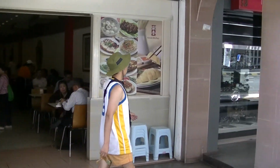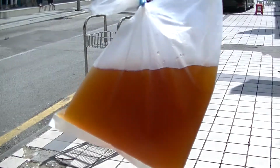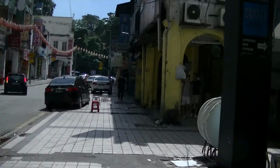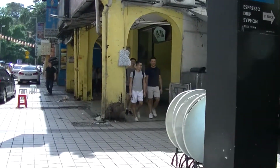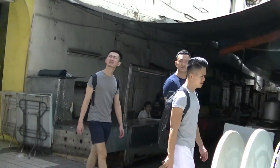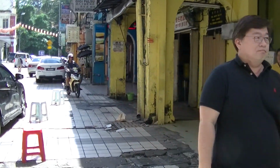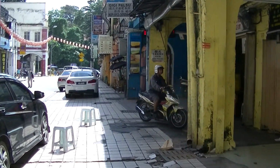So next, let's go and find me some cigarettes. This one is tea. And of course, this is the lane where you can get the dim sum buns. Next time I will come here definitely to sample some of their cheap dim sum stuff.